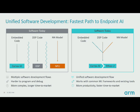By using the CMSIS libraries, what we've basically made sure is that you don't have to separately work with your embedded code, the DSP code, and the neural network model. So there's no need to work in different stages to deploy your system onto the hardware IP. We've unified this so that you can use the open source libraries for CMSIS NN, CMSIS DSP, also the Vela neural network optimizer, and then seamlessly deploy this onto your system using a single toolkit. So it makes it easier for you to reiterate on your deployment and makes it faster to go to market.